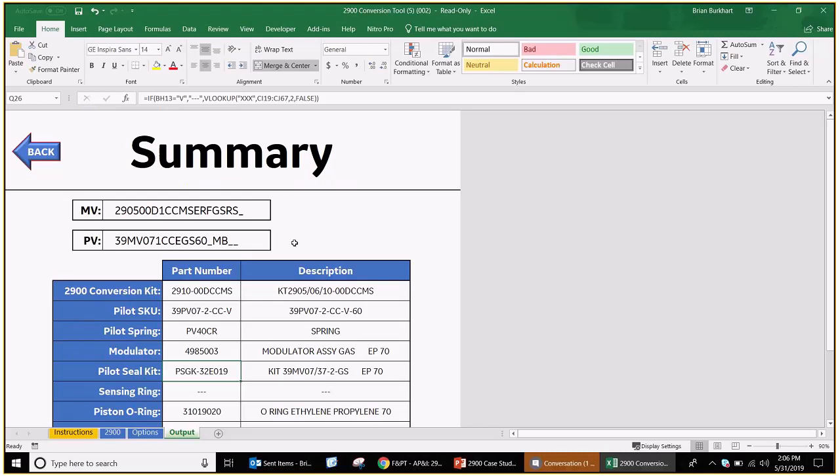And so this tool is intended to make it really quick and easy for you to, after you convince the customer, hey, you've got a direct spring valve in an application that could be better with a pilot valve, say, oh, and by the way, I've got all the part numbers that we need to convert this 1900 to a 2900. Hopefully or ideally, you have the conversion kits and the pilot SKUs on the shelf, and you can just convert that valve real quick and easy for them.